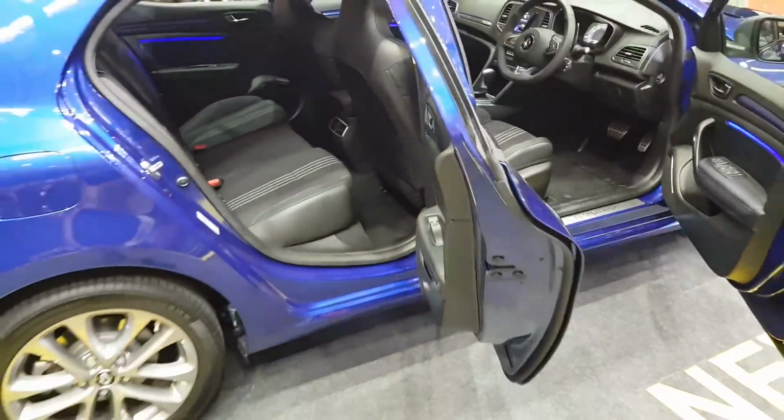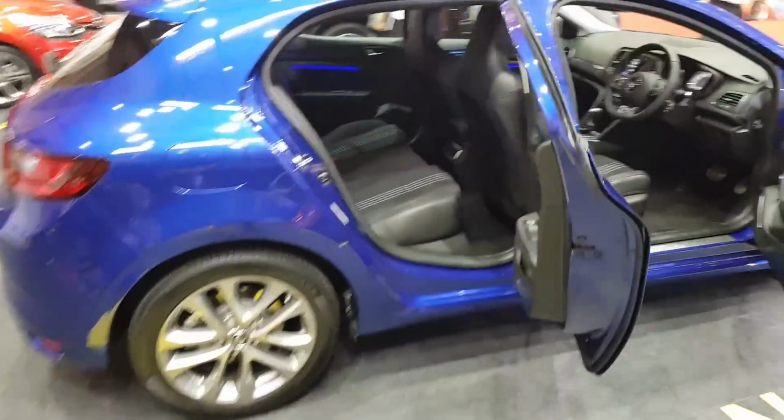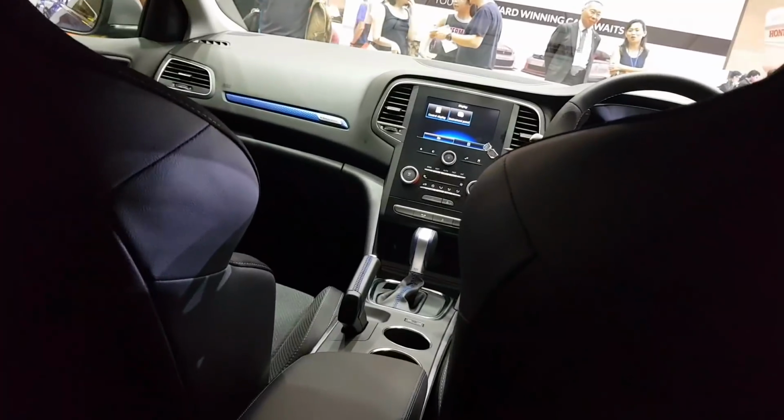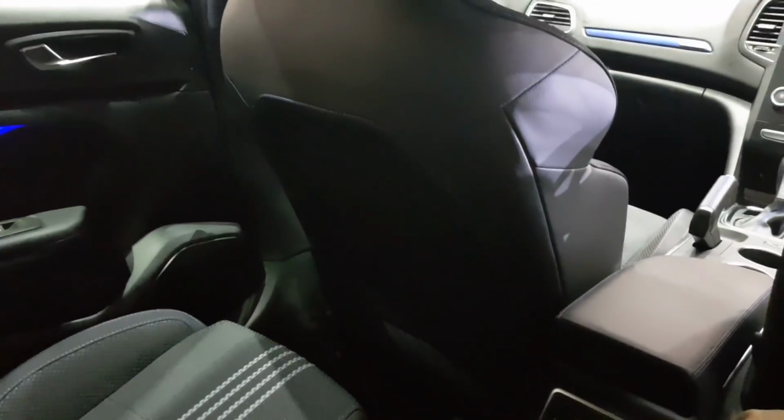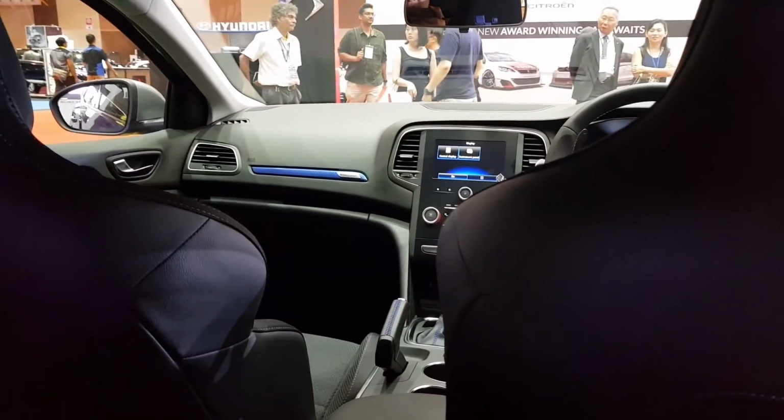So again, like European cars, they always manage to get less legroom than what their wheelbase suggested. So if I come in here, it is pretty tight actually for a car of this size. This is about the size of the Honda Civic Type R, which is a 5-door hatch as well, but it is evidently less spacious inside here. My feet barely slot into the bottom of the front seats, and then, yeah, I would say for two people at the back, it's alright.